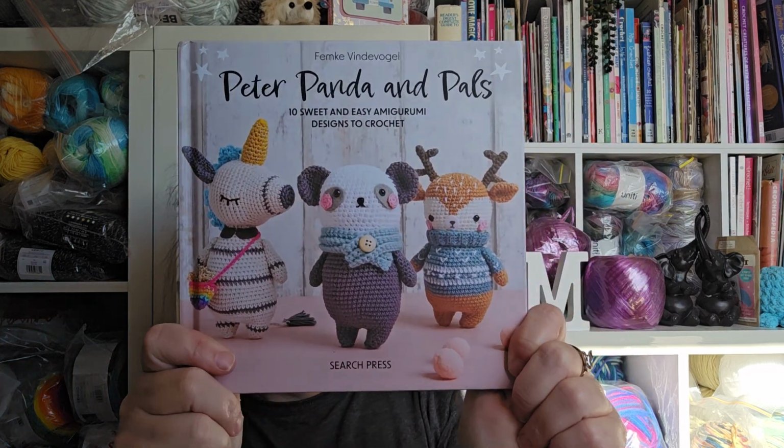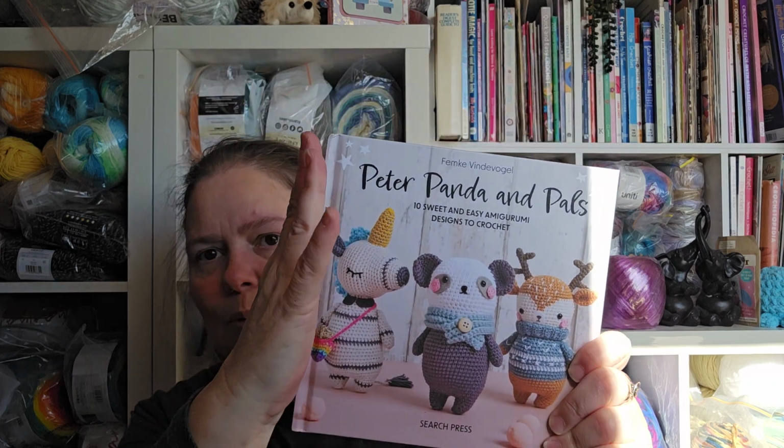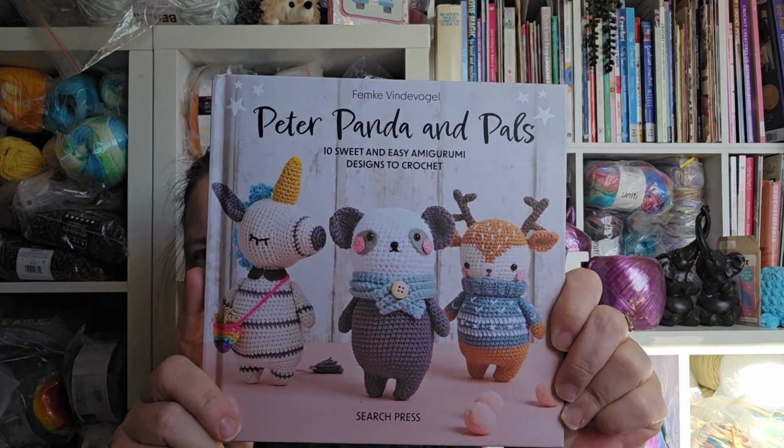Now this next book I'm going to show you, I haven't actually seen anybody do a flick through of this book. I don't know why. I know it has only just come out here, because it was on pre-order for ages. And this is Peter, Panda and Pals by Femke Vindevogel. It's only quite a small book, but it's very cute.